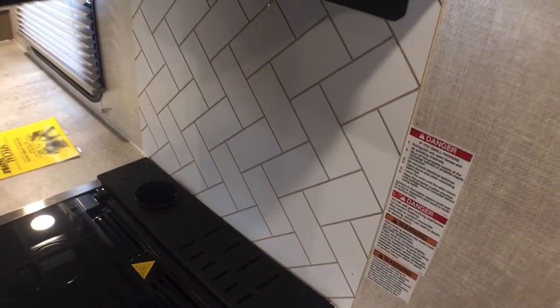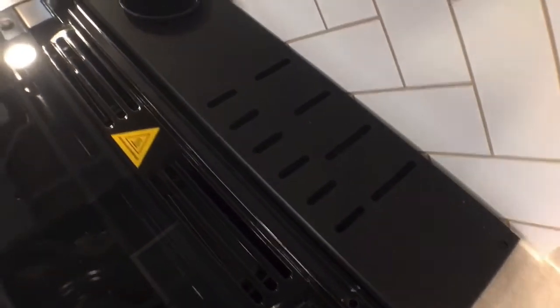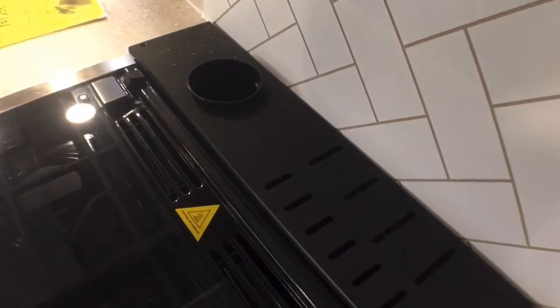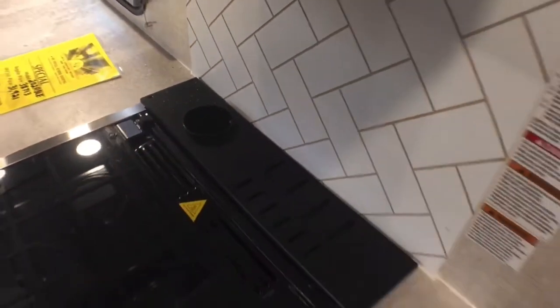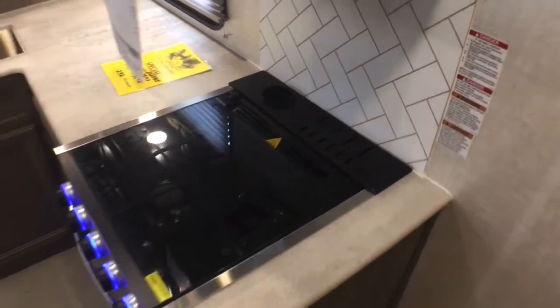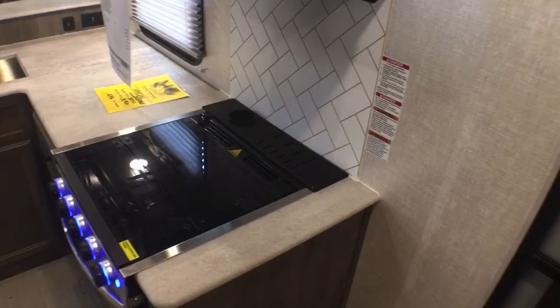You also notice you have a nice subway tile style backsplash. And then this is really neat. You have a knife block and a utensil holder, which I've seen this before, but I have not seen a utensil holder back there. And that's something that I think a lot of people are going to start copying.